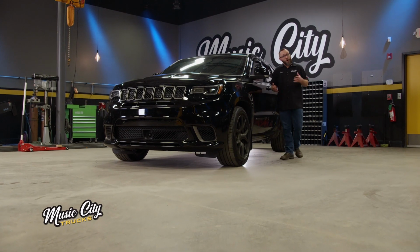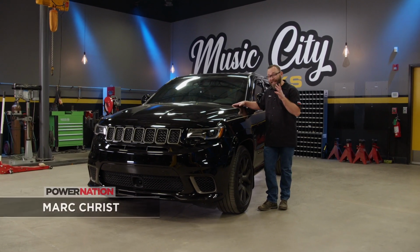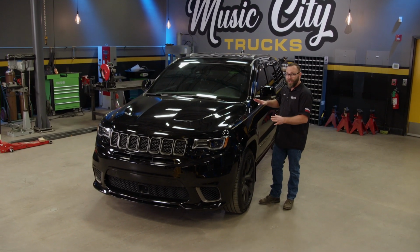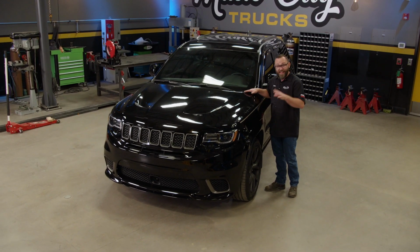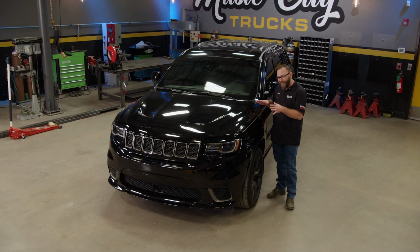707 horsepower, all-wheel drive, 0 to 60 in 3 seconds flat on the street. This thing is a complete animal. I cannot say enough good things about the TrackHawk. I've had a lot of fun in many vehicles over the years, but never had as much fun on the street in a stock production vehicle as I have with this, and that says a lot considering it's a big, heavy SUV.